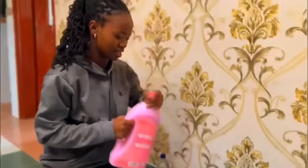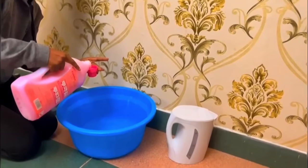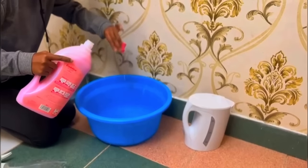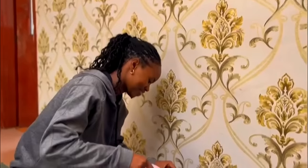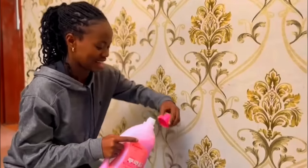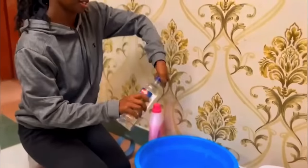You will be required to make a solution of fabric softener, vinegar, and hot water that you use to soak your wallpaper. This makes it easy to peel and is also a wall protection hack, since your wall will not peel as you remove your wallpaper. And finally, vinegar.